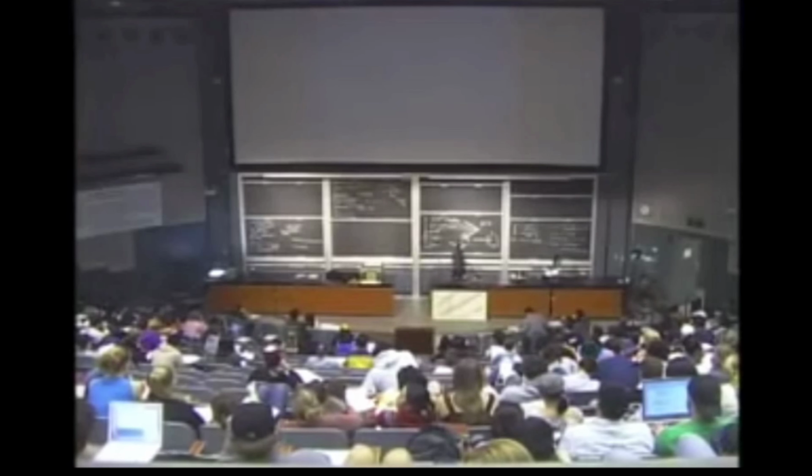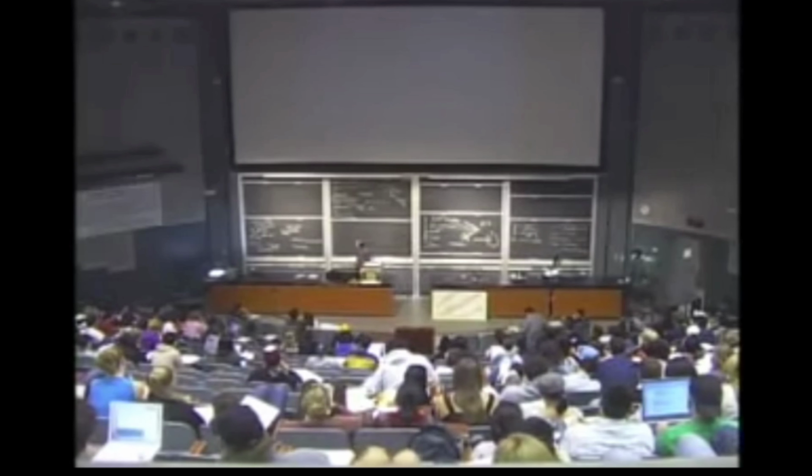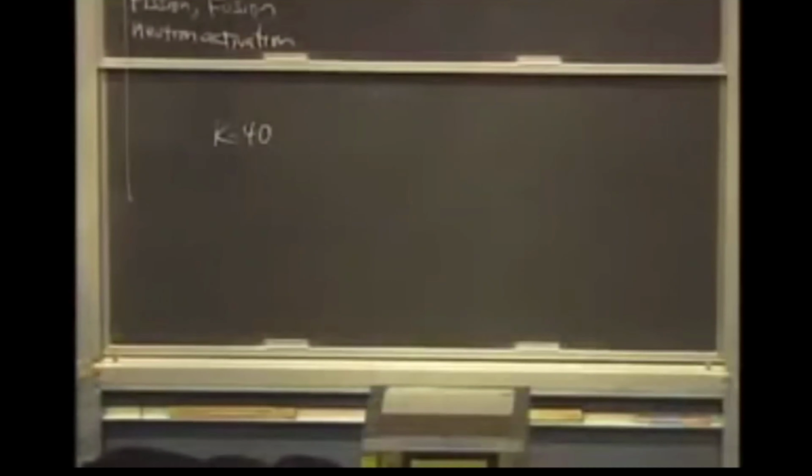Okay, we'll find it. When potassium-40 decays, it emits an electron. The electron comes out of the nucleus. That means the nucleus gains one charge, and you go from being potassium to being argon. So potassium-40 changes to argon.